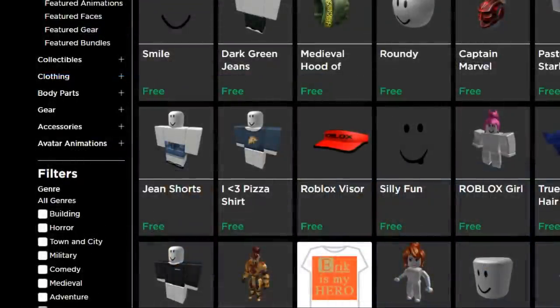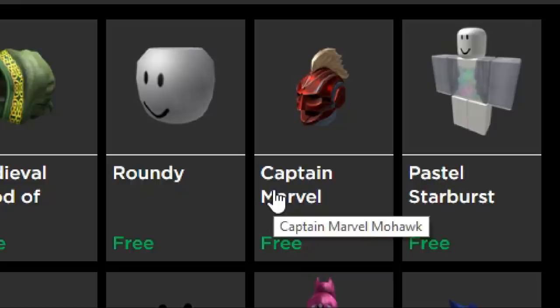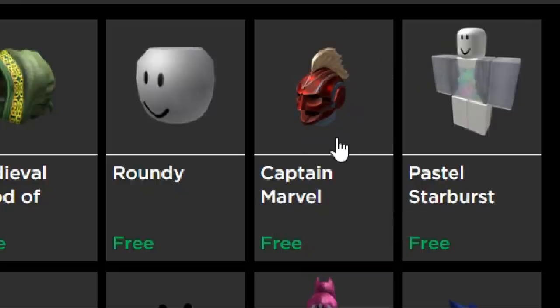I'm gonna start speeding through these like I'm a speed racer or something. So we have the Captain Marvel Mohawk. Never been a superhero movie fan, but I guess that appeals to a lot of people. We have the pastel Starburst top with gray jacket. I'm glad they're representing both genders here on the clothing spectrum. So, you know, I mean, you can actually wear this whether you're a dude or a chick. It doesn't matter. If you want people to bully you, I mean, hey.